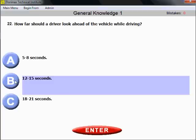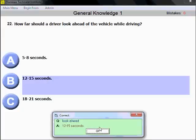When you're driving at 60 miles per hour, you have to look... It would be another question, about the same principle. So you just need to remember 12 to 15 seconds. That's the distance you should look ahead of your vehicle while driving. Look ahead 12 to 15 seconds.